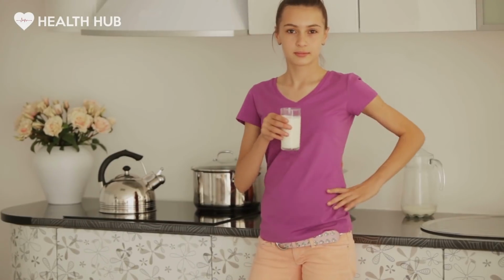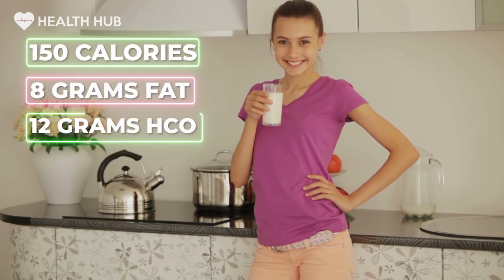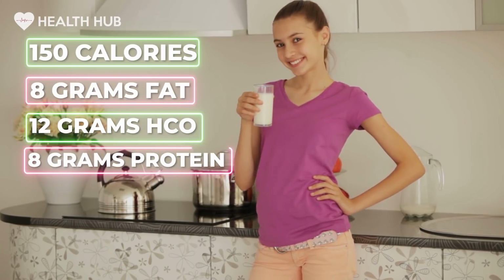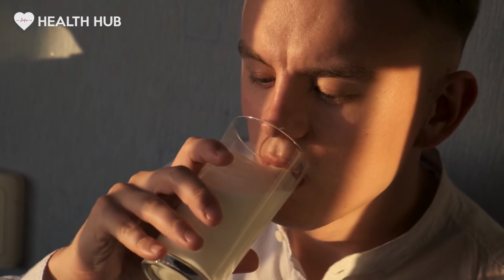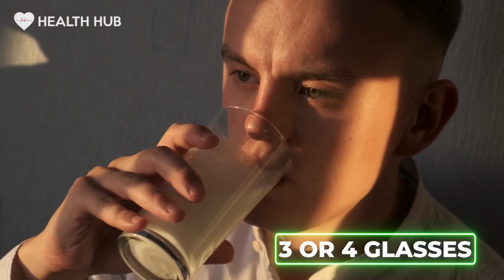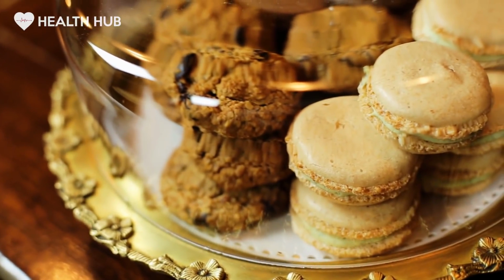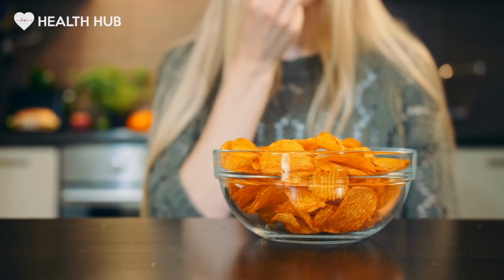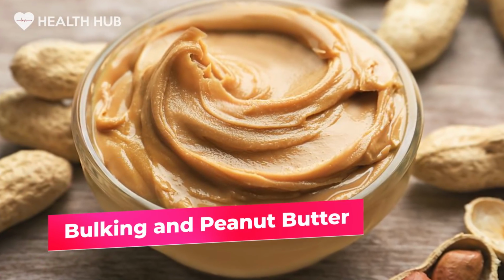1 cup of whole milk contains 150 calories, 8 grams of fat, 12 grams of carbohydrates, and 8 grams of high-quality protein. It is the perfect blend of macronutrients to help you gain weight. Better yet, it's also easy to drink 3 or 4 glasses. And if you really need to add extra calories, then you can add some cookies, and that little snack would total over 1,000 calories.